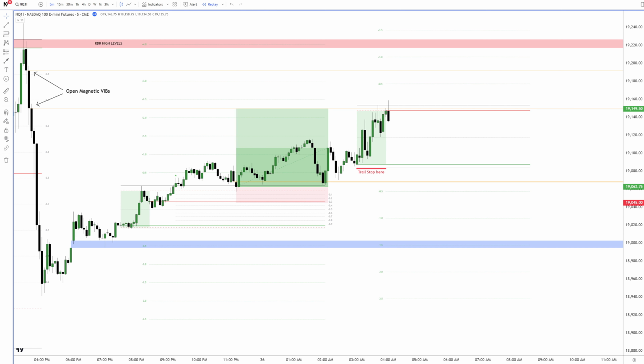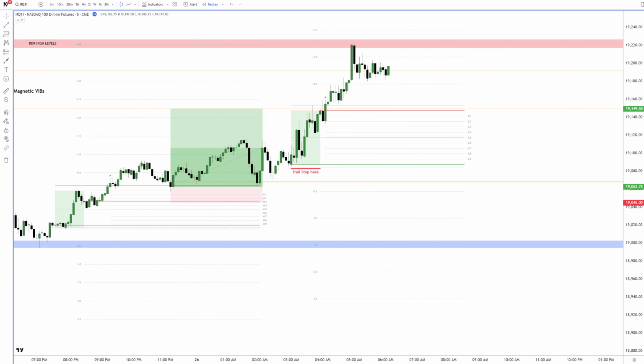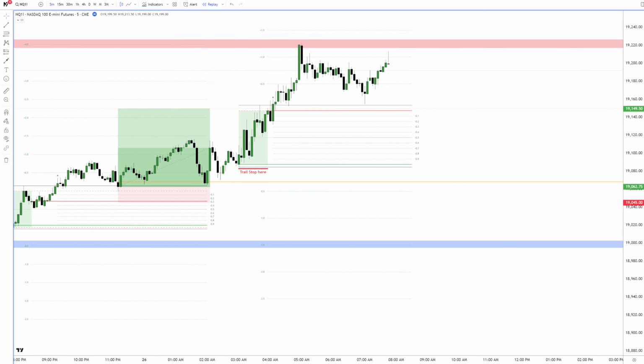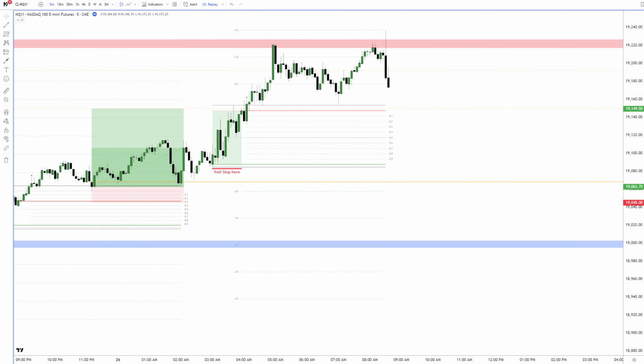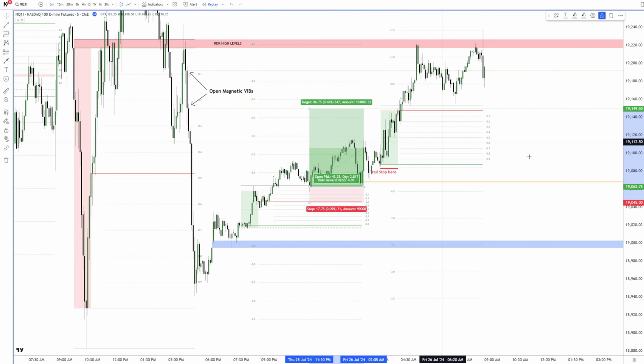You don't always have to get this greedy, but in this example, if you understand the basics of DR models, you know with a high probability that price will be squeezed into one direction here. Finally, we met all of our targets, and if you just went for the first open magnetic whip, you would bank more than enough with this trade.